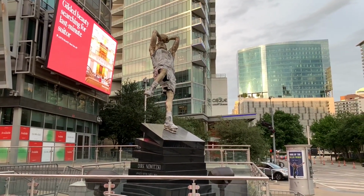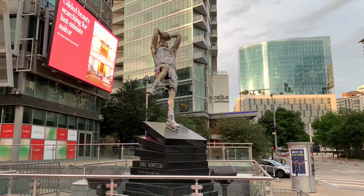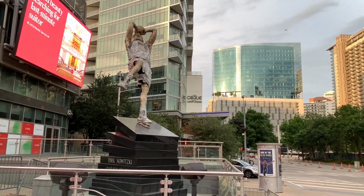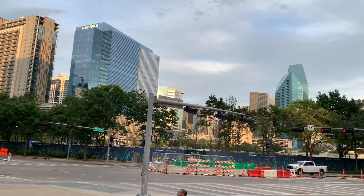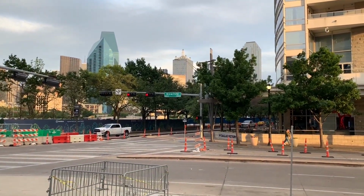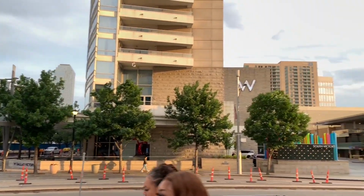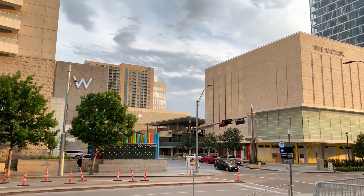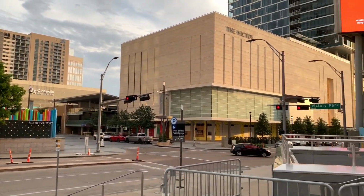So here we are at American Airlines Center, and here's a statue of Dirk Nowitzki. If you think about the Dallas Mavericks, the one player that you have in mind is Dirk Nowitzki, and here is Nowitzki Way, and let's begin our Victory Park walking tour.